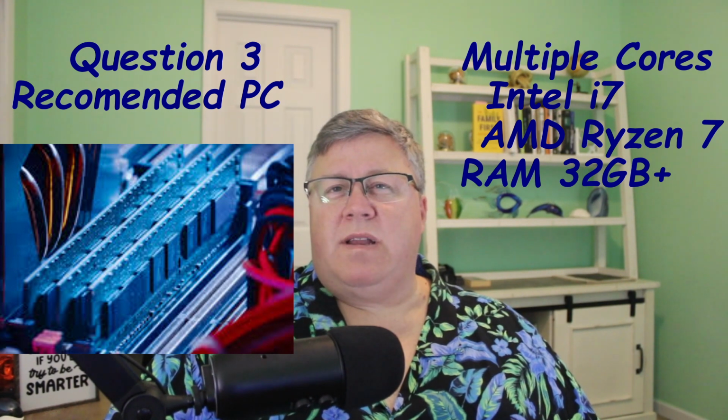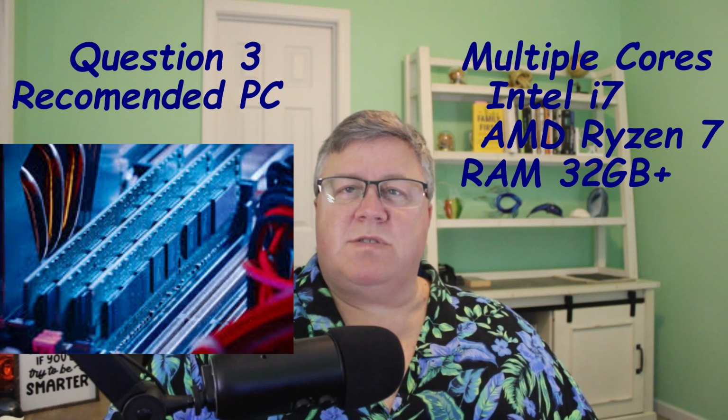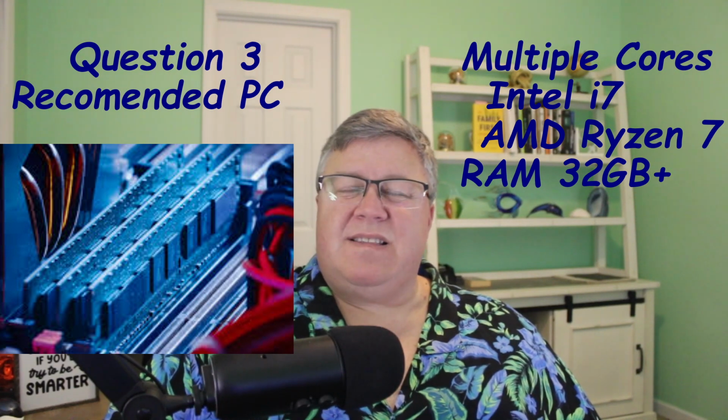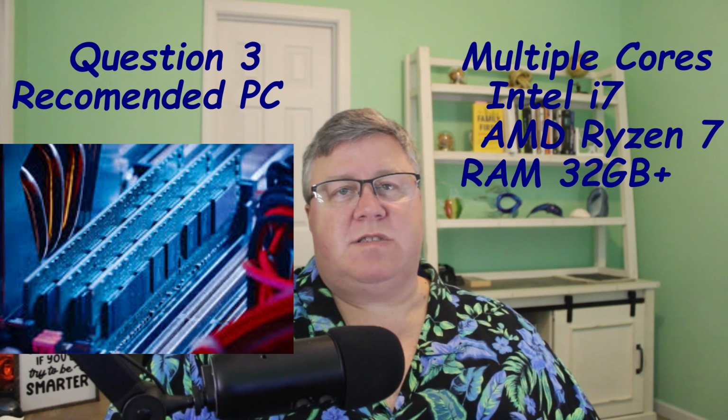I've never heard anyone say they were disappointed with the additional RAM they put in a machine, unless it was to say they didn't put enough. Check the new machine's capacity, and if you can afford it, get at least 32 gigs of RAM or more. This is one upgrade you'll never be disappointed with.